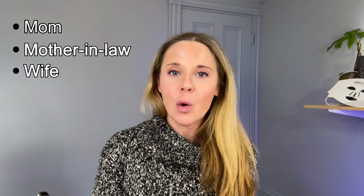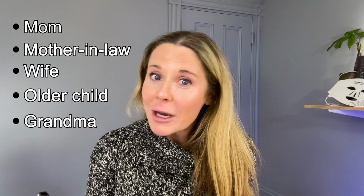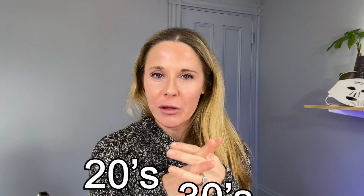So first up on our list is skincare for the women in your life. And that can be your mom, your mother-in-law, your wife, your older child, maybe even your grandma. So every woman above a certain age needs a vitamin C serum. Generally starting about your 20s, maybe early 30s, it's recommended to have an antioxidant vitamin C serum. It helps reduce pigment and wrinkles. It's an antioxidant. And for more information on vitamin C serums in general, you can check out this video about why you need a vitamin C serum.